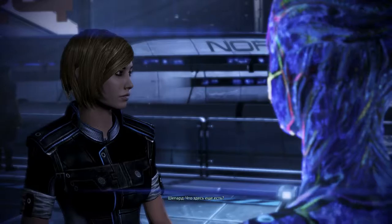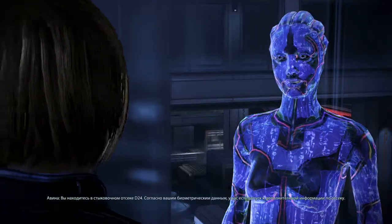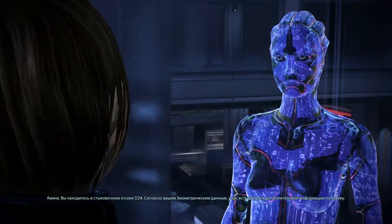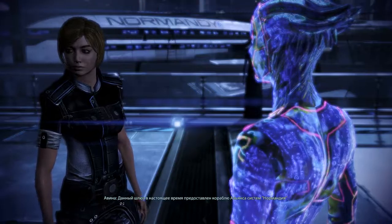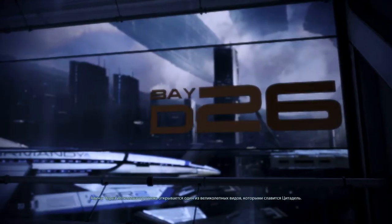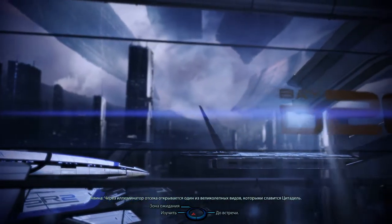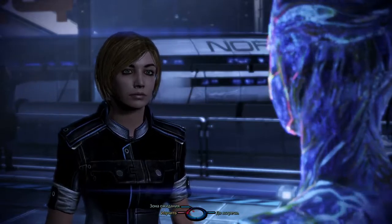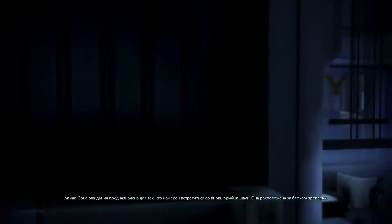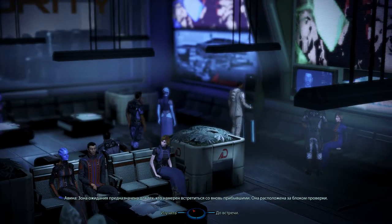What else is in the area? You are standing in docking area D-24. According to your biometrics file, you are cleared to access further information about this bay. This is the airlock currently assigned to the Systems Alliance ship Normandy. If you look out the bay window, you can see one of the many magnificent vistas for which the Citadel is renowned. What about that room over there? The waiting area is for those who wish to speak to our new arrivals. It is located next to security processing.